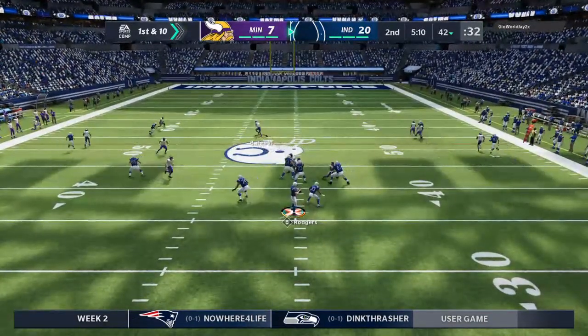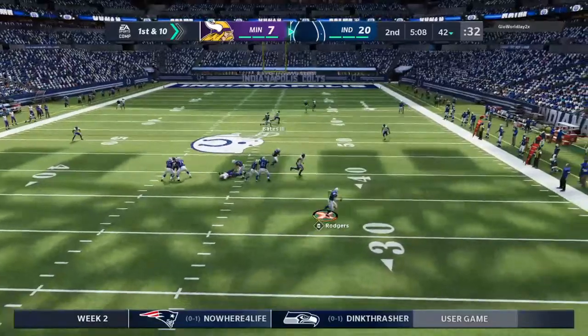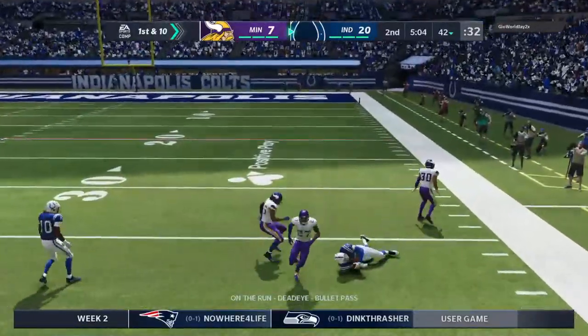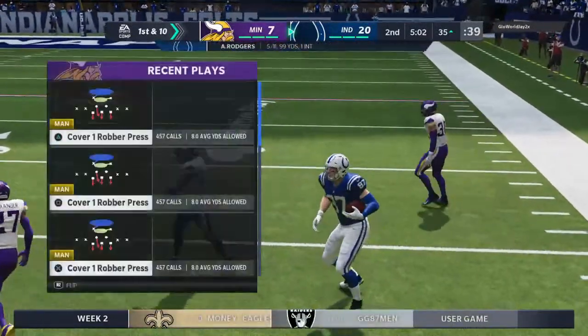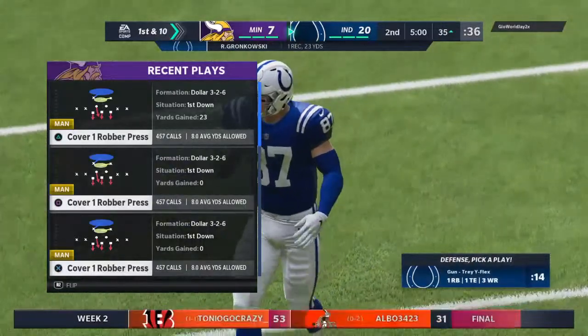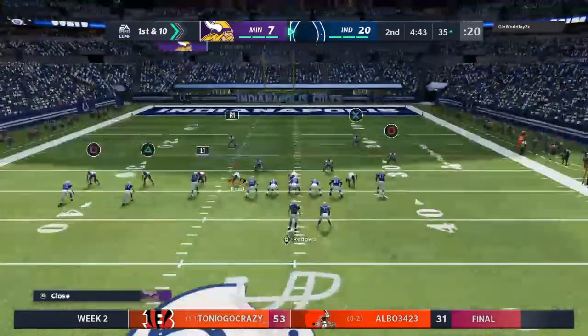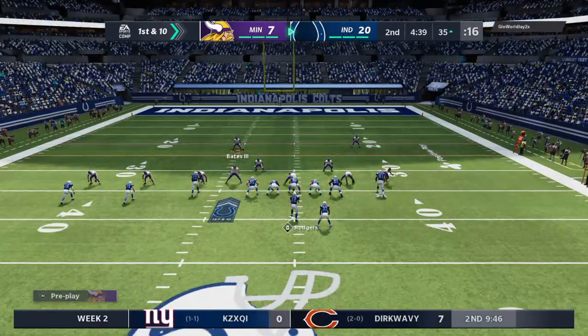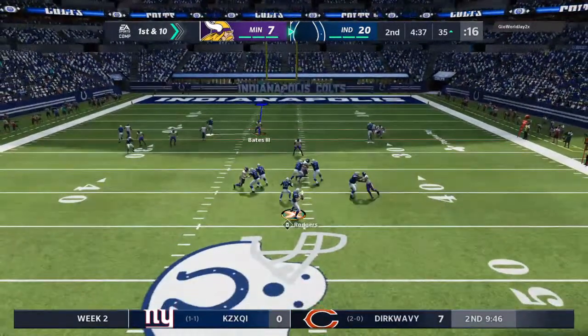On play action, it's Rodgers. Eluding the pressure right. The attempt on the dive, and he has it. What a catch. 23 yards on the play. There's simply no sense in wasting a great catch like that on a short gain. Get downfield like you just did there and use it up that way.